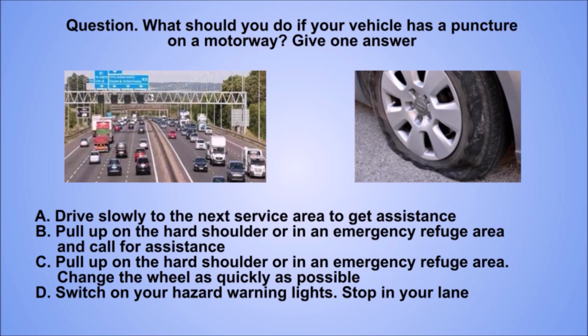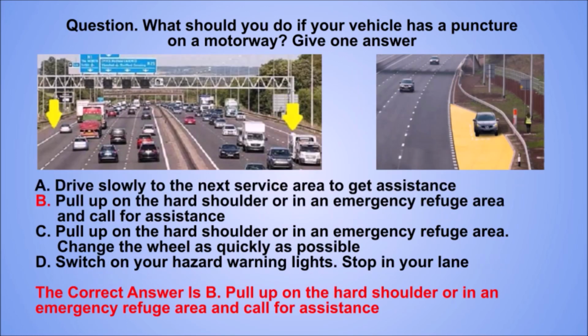Question: what should you do if your vehicle has a puncture on a motorway? Give one answer. A. Drive slowly to the next service area to get assistance. B. Pull up on the hard shoulder or in an emergency refuge area and call for assistance. C. Pull up on the hard shoulder or in an emergency refuge area. Change the wheel as quickly as possible. D. Switch on your hazard warning lights. Stop in your lane. The correct answer is B.